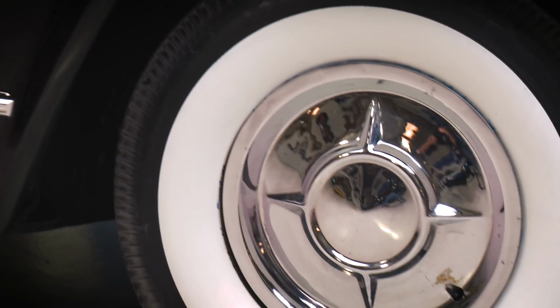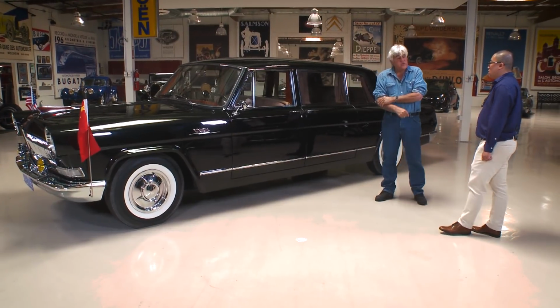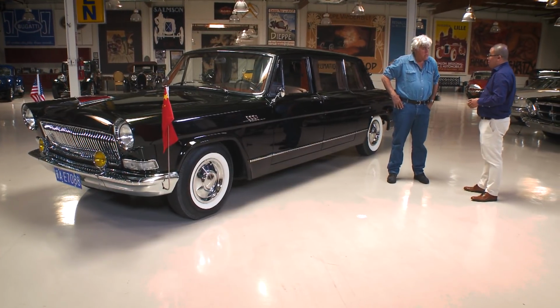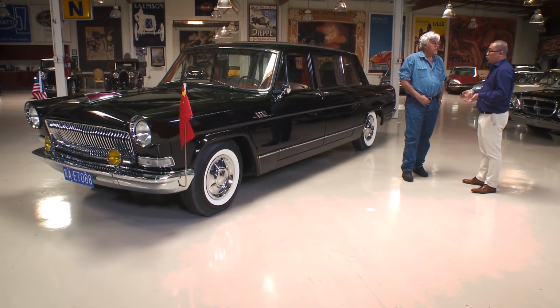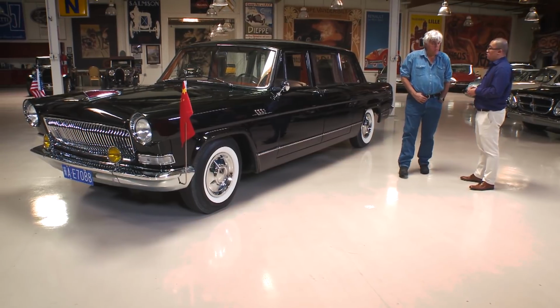Now, it's got American tires on it. Where did you find this? Did you find this in China? Yeah. Like I said before, this car was a service car at the Diaoyutai Hotel until 1993, when the king of Cambodia went back to Cambodia. So the king went back to Cambodia. Yeah, and this car just stopped working and sat in the garage till 2012.